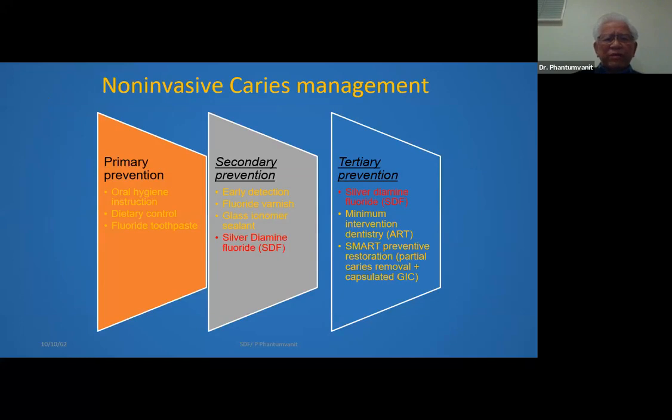So I believe that with this non-invasive caries management, silver diamine fluoride has a role both in secondary prevention and in tertiary prevention. In secondary prevention, we just use silver diamine fluoride to paint on top of the dentine caries to stop the progression of the caries. But in tertiary prevention, not only do we stop the progression of caries, but we add glass ionomer cement on top of the silver diamine fluoride, as a part of SMART. In that case, we can restore the function of the teeth as well.